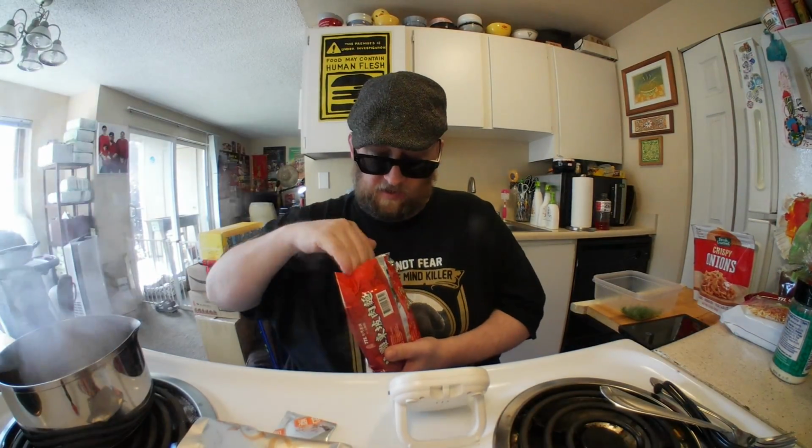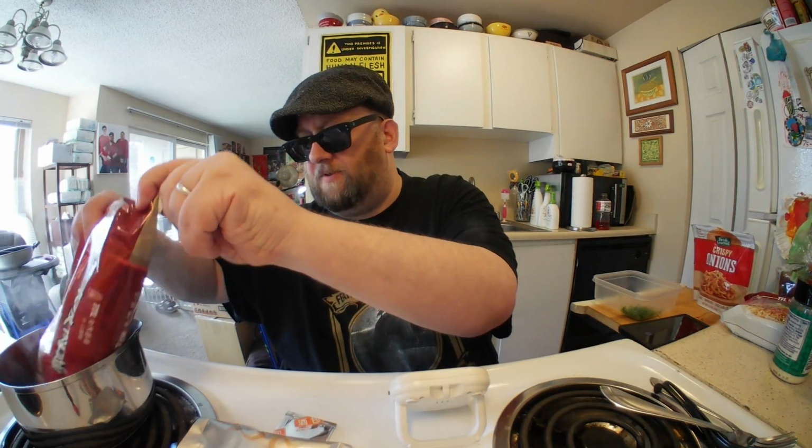So let's throw this noodle block in. I don't want to make a mess. I'm just going to dump it in, which probably will result in me making a mess, but you never know. Look at that, no mess. If you can see it. I don't know if you can see it. You might be able to. And if you can, sweet. Alright, and returning to boil and giving a nice... Man, I just cleaned this stove. 3 minutes. 3 minutes.